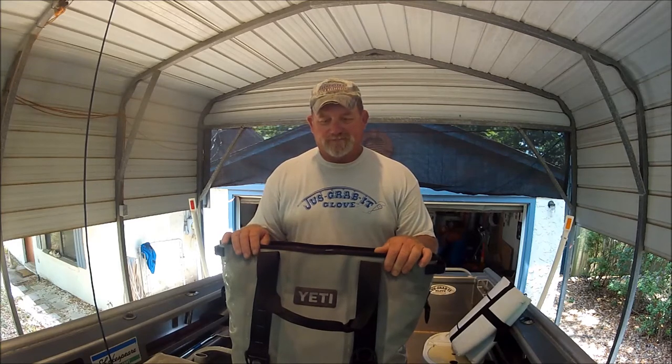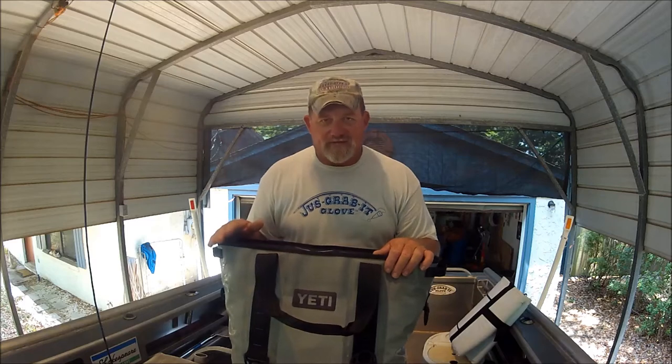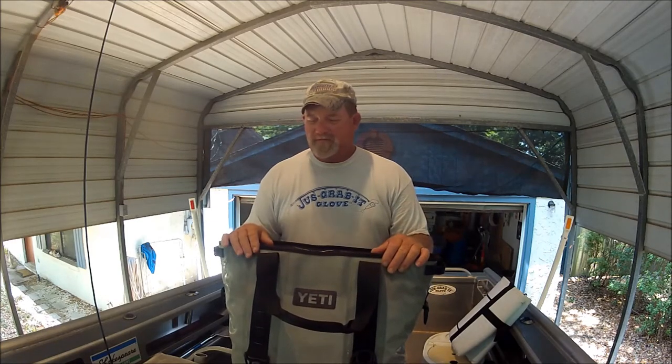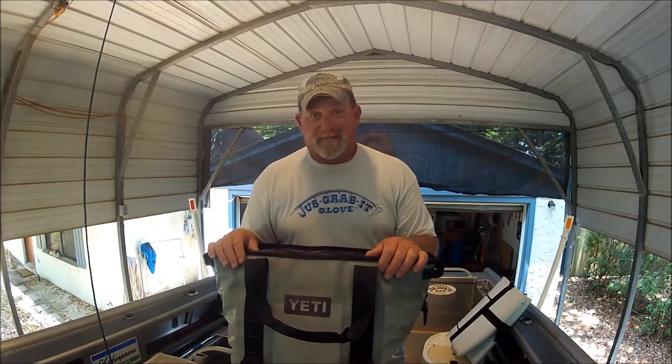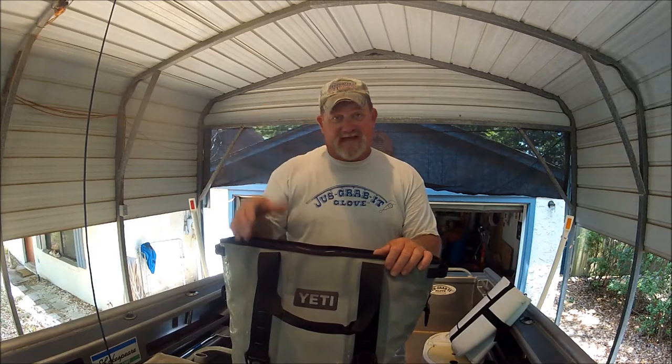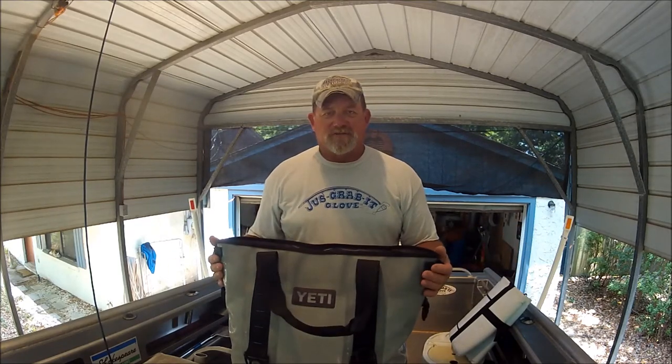This is the first Yeti product I have. All my coolers I have gotten super deals on. All my hard coolers are all Igloo coolers. Okay? I can tell you honestly, the only thing I really dislike about the Igloos is the latches to secure the lid. But that's an entirely different subject, hard coolers. We're talking about soft coolers.